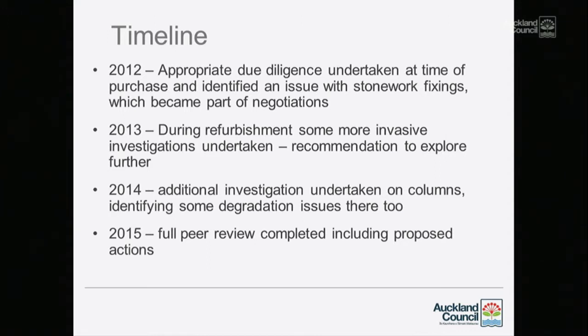2013, during the process of refurbishing the building to get it fit for purpose for what council was going to use it for, there were some more invasive investigations undertaken. And what that report identified was, yep, the fixings needed further investigation. There were some issues identified at that stage.